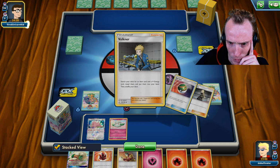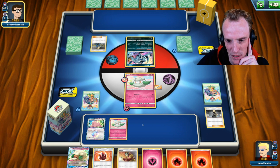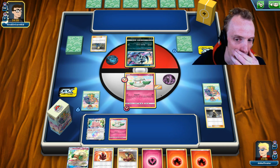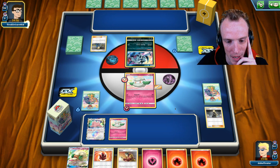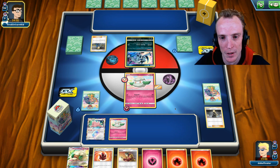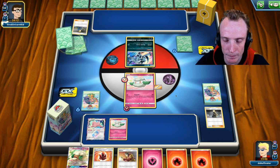Kinda wishing that I put Tapu Lele down now. I mean, I had Ditto on to be a Cottonee. Maybe I should have done it that way. But I don't exactly have a tool card that I can chuck on at the moment. So what are you going to go and get yourself with that Volkner? Lost Blender, Lightning Energy.